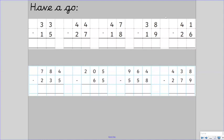Okay, time for you to have a go yourselves. Pause the video and see if you can do some column subtraction with exchanging.